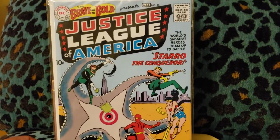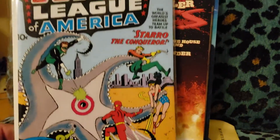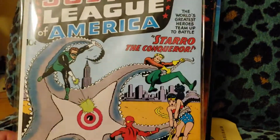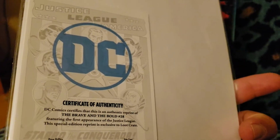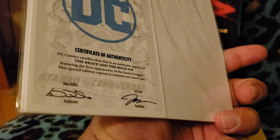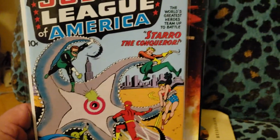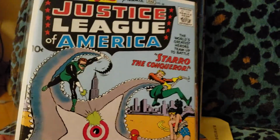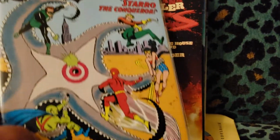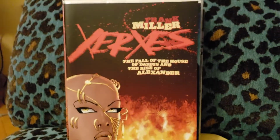This was really cool to find a reprint of the very first Justice League, and it even had a certificate of authenticity of the reprint. And I don't know, that's really kind of odd since the original of this book is quite expensive, but just such a cool reprint book for a quarter.